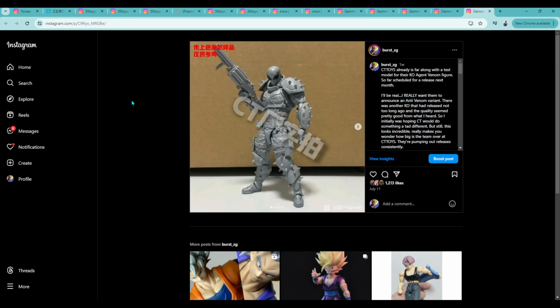Moving forward to the last thing here, I'm adding CT Toys to our roster of news in these videos too, because CT Toys has just been booming, man. Ever since they started with that Beast Gohan and regular superhero Ultimate Gohan variant, I have just been ecstatic to see what they do every month at this point. And I mean every month. They have had a release practically every month.